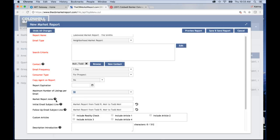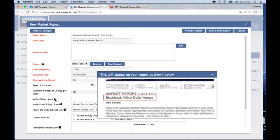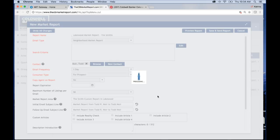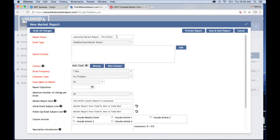You can officially name the report whatever it is that is going to be titled. So you can say, the Smith's custom report for Lakewood, whatever, okay? That's where the actual report will be titled in the headline of the report that's sent out. This one up here we talked about is actually for your knowledge, and when it lists out all the different reports, this one is customizing it, so it's the Smith custom, the Smiths. How about apostrophe S?